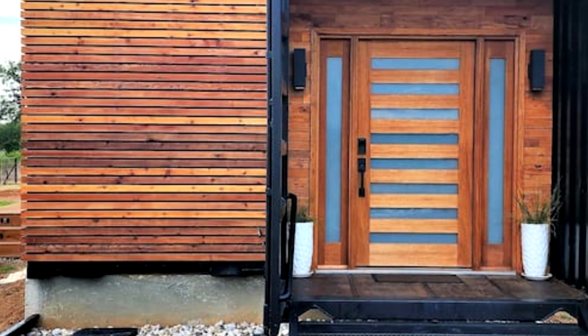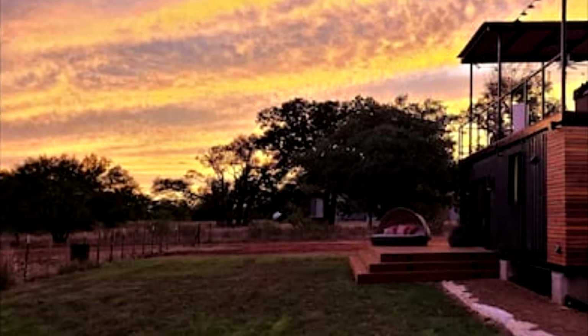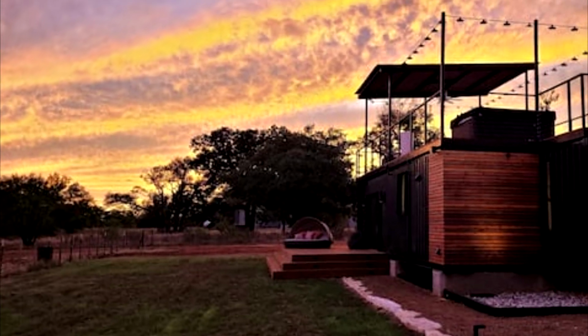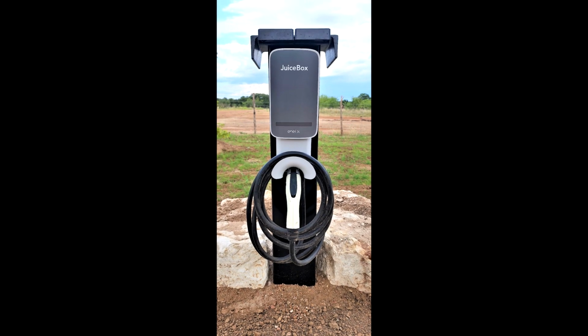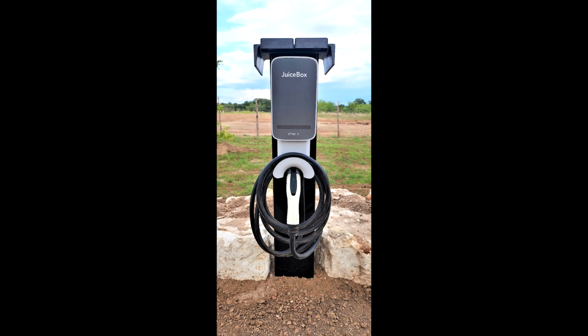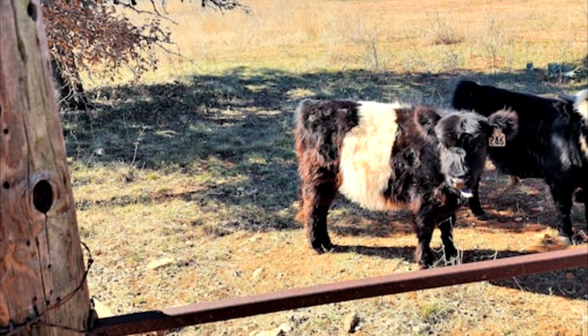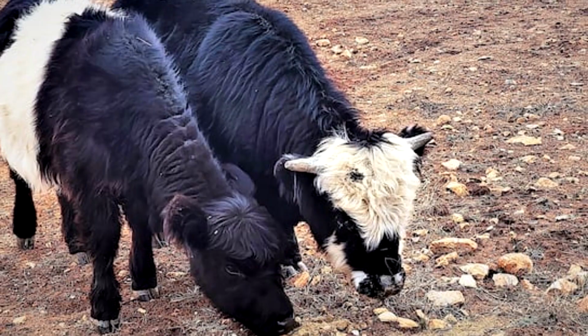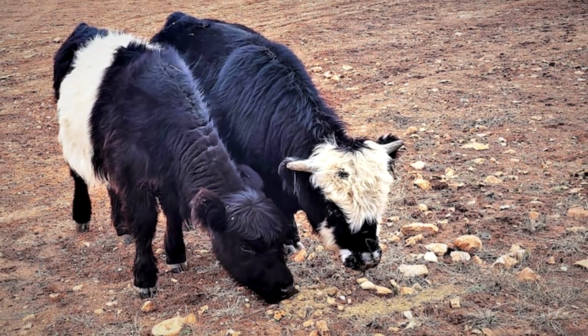The exterior of the home is a beautiful sleek black with wood tone accents. There is also a large yard with native grass, lots of wildlife, and plenty of parking. There is a 40-amp universal EV charger available to those with electric vehicles. See if you can spot our micro cows, Clarabelle, a micro Belty, and Uno, a micro Heinz 57, roaming around the pasture around the container home.